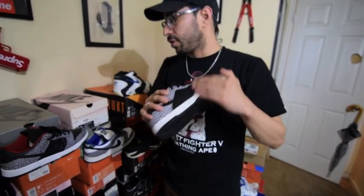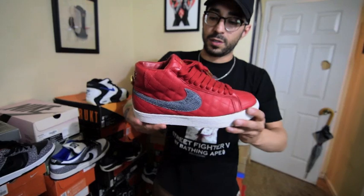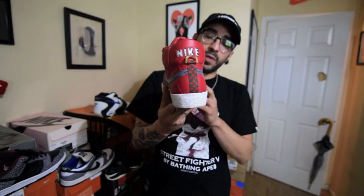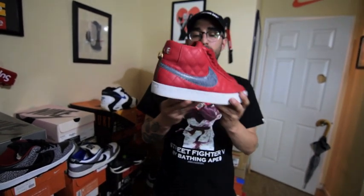Didn't think that would happen, but I got lucky enough to find a good price on it, so definitely had to scoop it up. Supreme Red Blazers. I've had these for a while now. Most expensive shoe I've ever bought. Definitely worth the price. Love them. Never thought I would have them. Try to complete the Blazer set next, I guess.